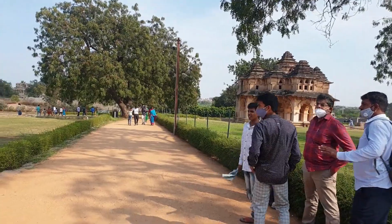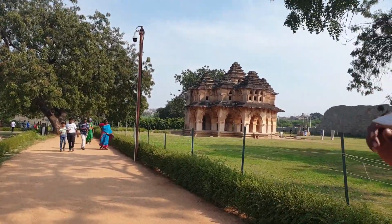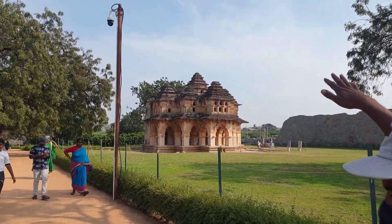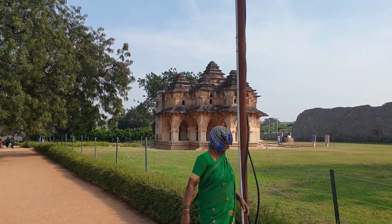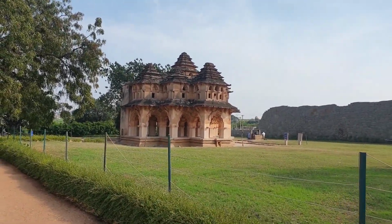The entire ground floor was built with 24 pillars, and all 24 pillars are hollow from inside. You can see the windows on top. That is the first floor of the building, where the queen and king used to rest. On the terrace, there is a water tank. Especially in summer time, they used to lift water from the well. There is a well next to the building.